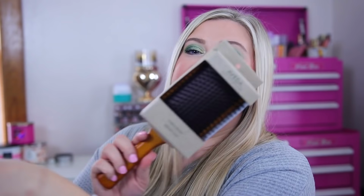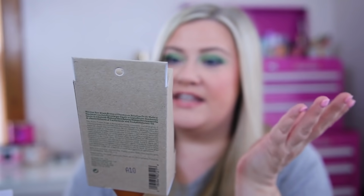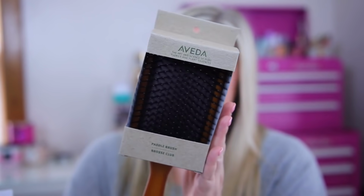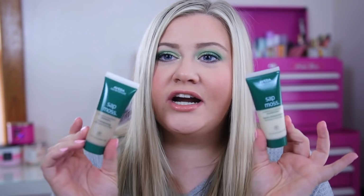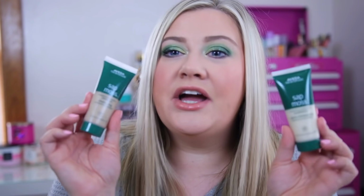So in total at the store I paid $84.53, and she did throw in some extras for me too. She gave me this Aveda paddle brush for free. It was like a gift with purchase type deal, I think, if you spend a certain amount. So I will definitely use these extras as well. It's the Aveda Sap Moss, the shampoo and conditioner. I'm not sure how I feel about the name. Doesn't sound appealing, but I'm going to go ahead and try it. It doesn't really say what it is good for. It just says weightless hydration. So she threw those in as well, which is really nice.